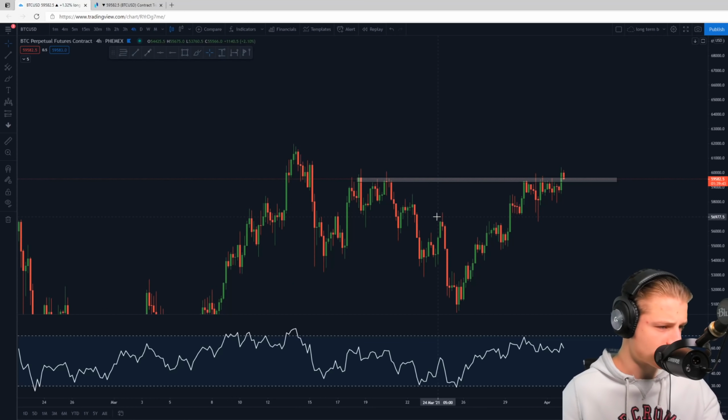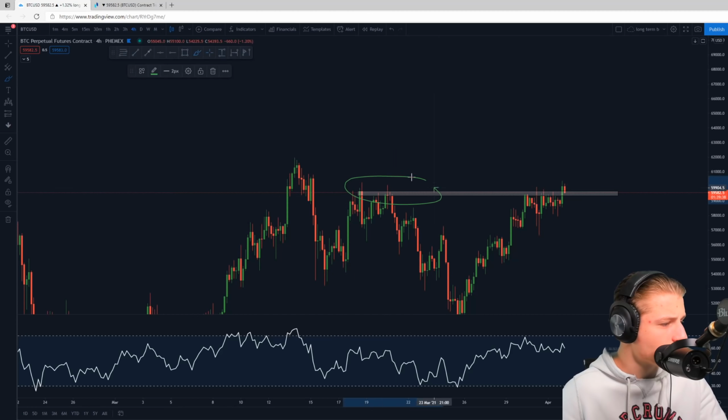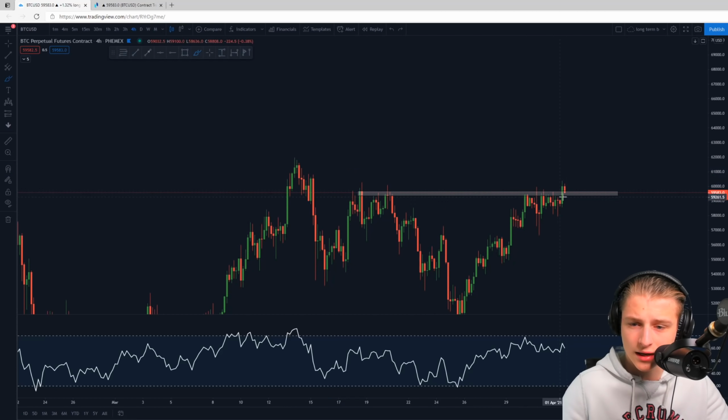Because if I remove the head and shoulders pattern, you can also clearly look at this horizontal resistance target. You can see right away this resistance target, this gray box, was providing us a lot of resistance. You can see here it was holding us back. Here it was holding us back as well. And right now, just a few hours ago, we smashed through it. We closed the 4-hourly candle above it. And right now we are having this retest of the previous very strong resistance.